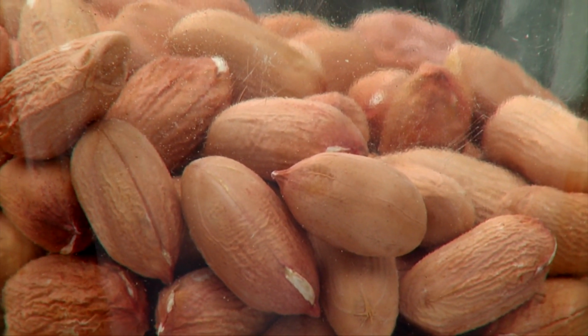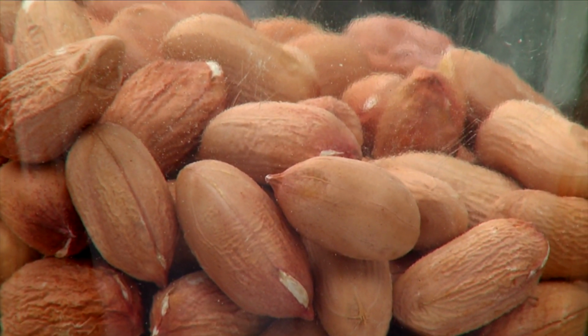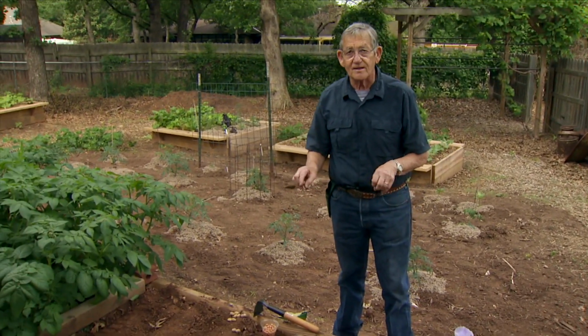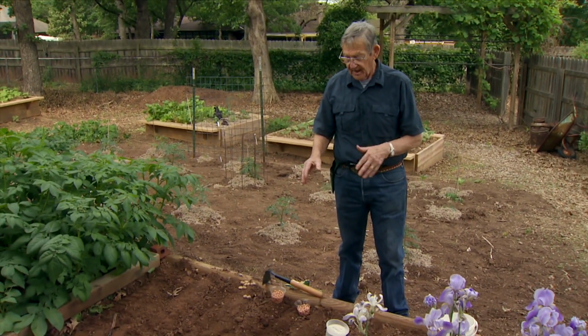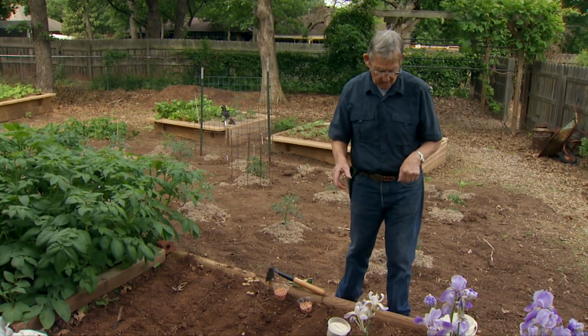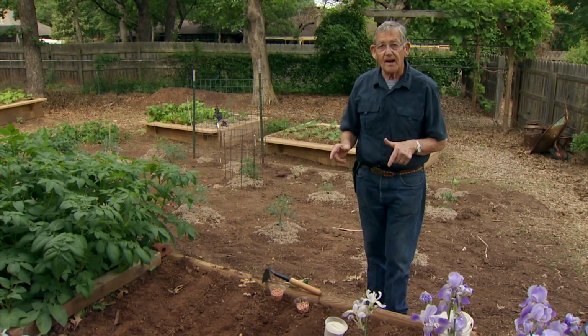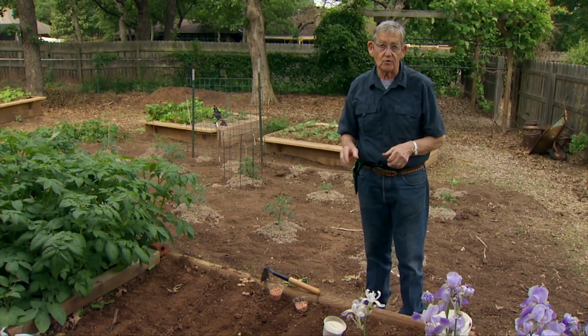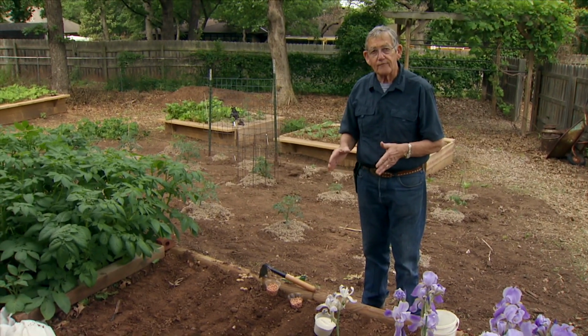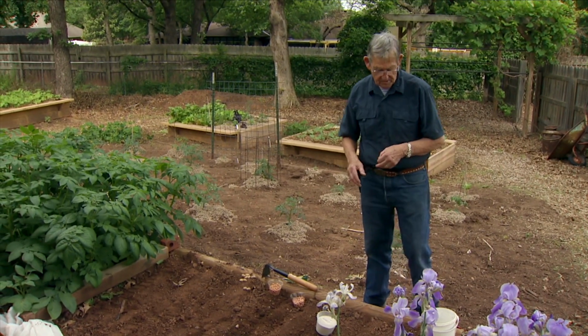Now what I've done is already fixed up my bed. Peanuts like a really loose soil. The sandier the soil, the better. And because my soil is not real sandy, at least I have a lot of organic matter in it. Also keep in mind that peanuts are pretty heavy feeders, particularly of phosphorus and calcium. So we probably need to fortify that soil a little bit with some nutrients.